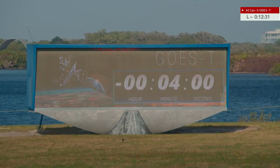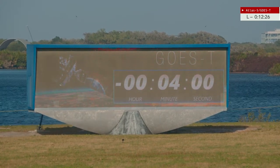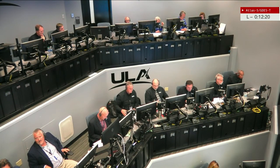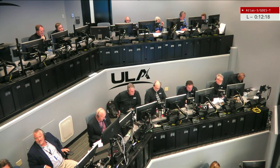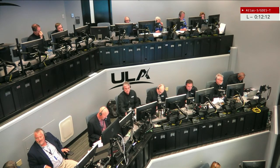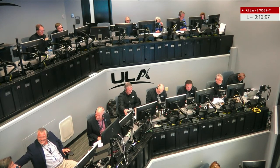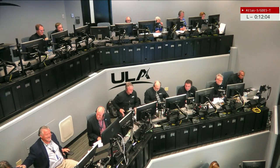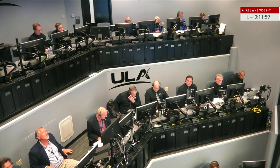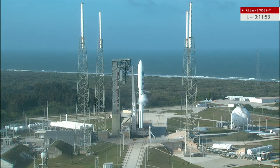The countdown clock remains in a hold at T-minus 4 minutes. This is a built-in or pre-planned hold. So in the next 5 or 6 minutes or so, we expect to hear the Atlas launch team inside the Atlas Space Flight Operations Center go through their pre-flight poll for a go or no-go to pick up the countdown and proceed into the launch. Everything at this point looks like the launch will happen at 4:38 p.m. Eastern Standard Time. No technical issues being worked. So we'll be standing by for that poll from ULA's launch conductor in a few minutes.